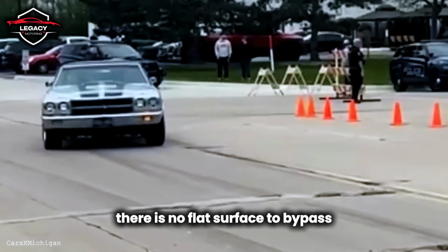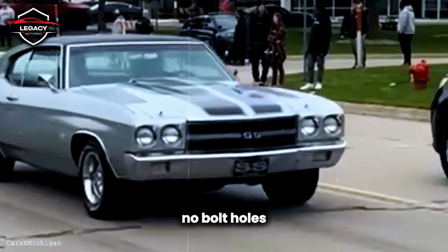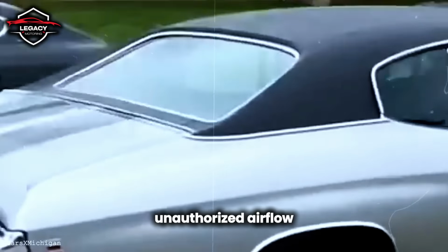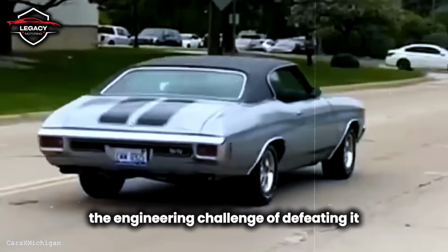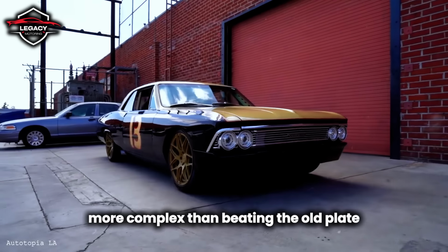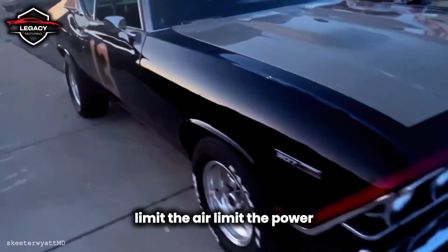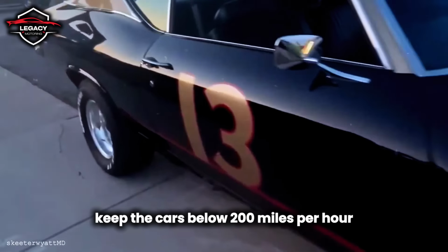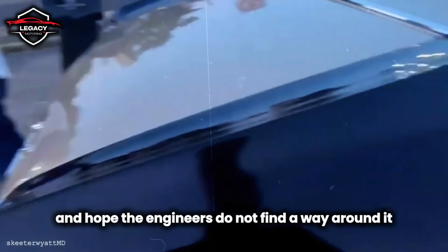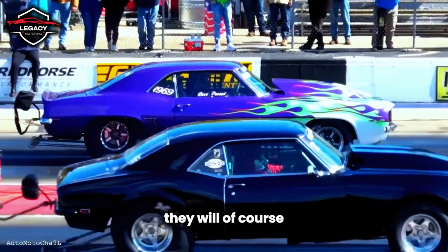There is no flat surface to bypass, no simple gasket line to exploit, no bolt holes that conveniently pass through the restriction zone in a way that could be co-opted for unauthorized airflow. The engineering challenge of defeating it is an order of magnitude more complex than beating the old plate. But the principle remains identical: limit the air, limit the power, keep the cars below 200 miles per hour, keep the fans safe in the grandstands, and hope the engineers do not find a way around it. They will, of course. They always do.